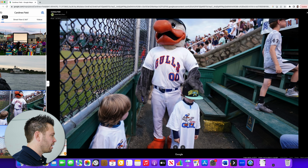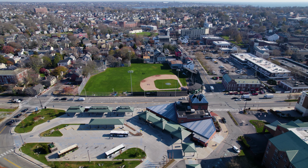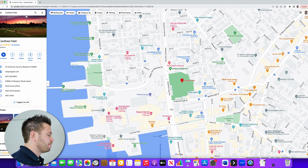So this may be an area, if you love baseball, again, very walkable to this baseball field. Now, if you have guests coming into town and you don't want them to stay with you, you have two hotels that I recommend within walking distance to the Point section. You have the Newport Marriott and the Brenton Hotel.